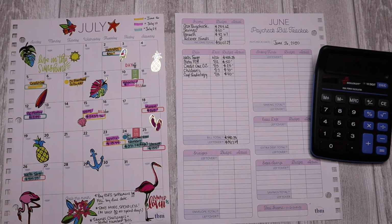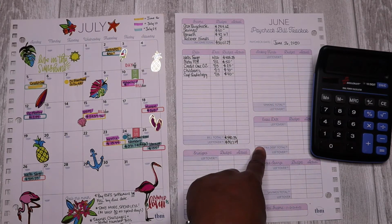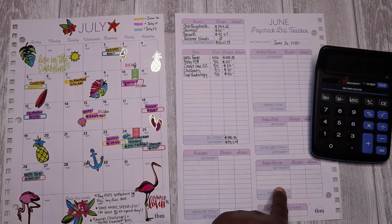So this is an area where I'm a little bit different from the budget mom in that I save my variable expenses, or as she uses, cash envelopes, until the end. I'm going to figure out what I want to allocate towards my sinking funds, extra debt, and extra savings, and then I'll figure out the balance that I have left in order to put towards my variable expenses.